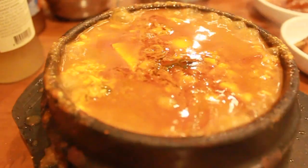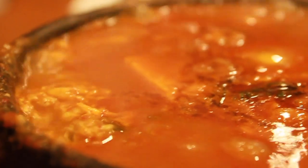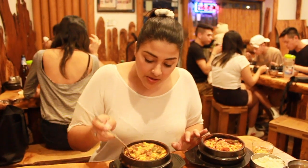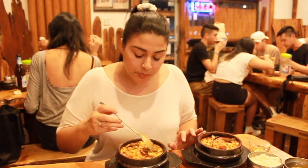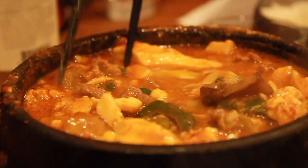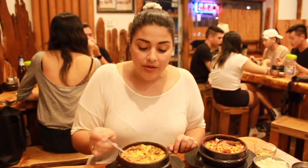Okay, and here's the second one. This is gonna be a medium spice. It's the soybean paste base, and it's a beef soup with tofu. It doesn't have a lot of beef because, again, the star is supposed to be the tofu. So let's go ahead and try it just with the broth and the tofu right now.